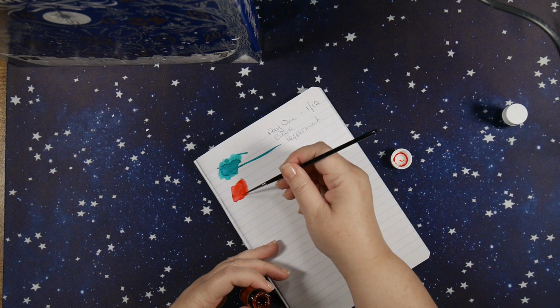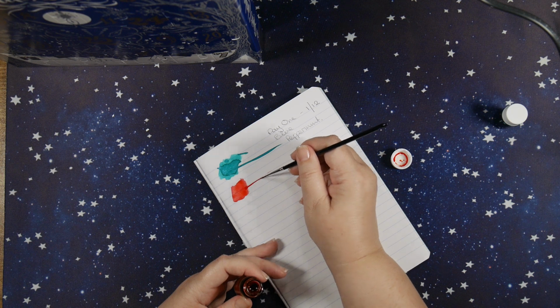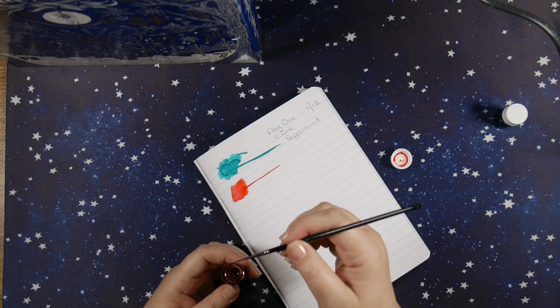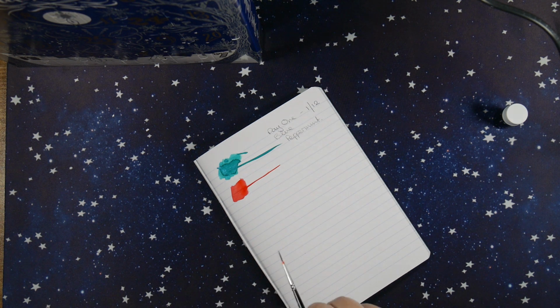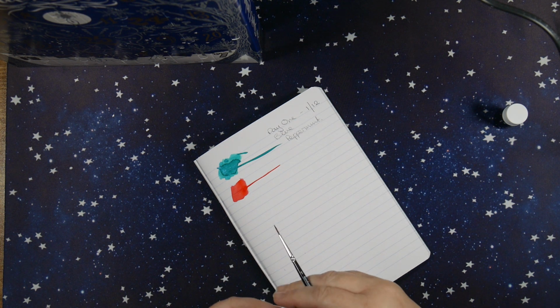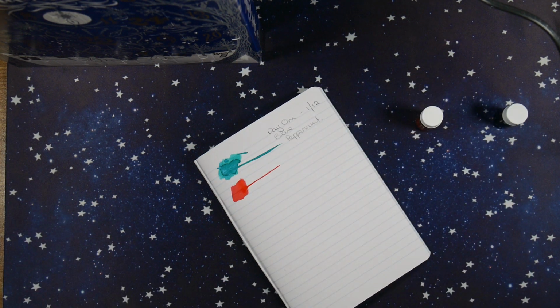Now, as I said, it is a standard ink, so there's no special effects to it, but it is a beautiful candy cane pure red. And that is lovely. Again, in the 7ml bottle.